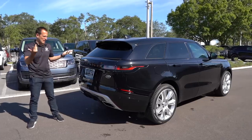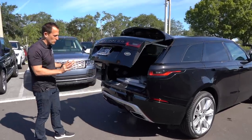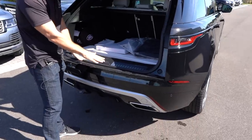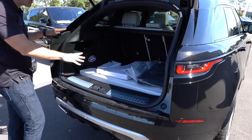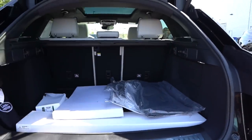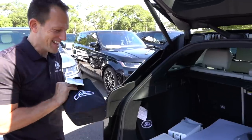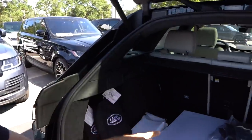All right, guys, time to check out the rear cargo area. We hit the button. It actually has a nice quick release. The only thing you might wanna be aware of is how high this bumper is off the ground when you're getting things in and out. Lots of space though. You can see with all the things that this one's been optioned with from Land Rover. Of course, you have to have your Land Rover handbags. These come optioned with this Velar, but no, all joking aside, there's lots of room back here.